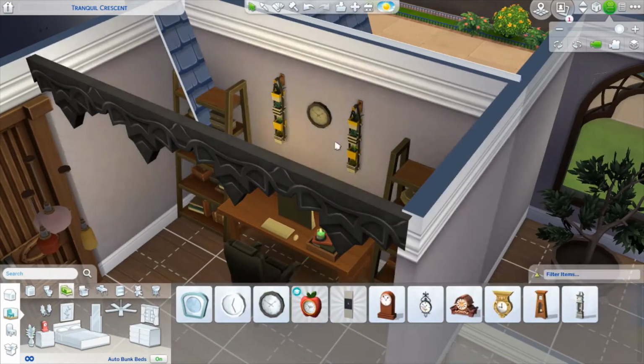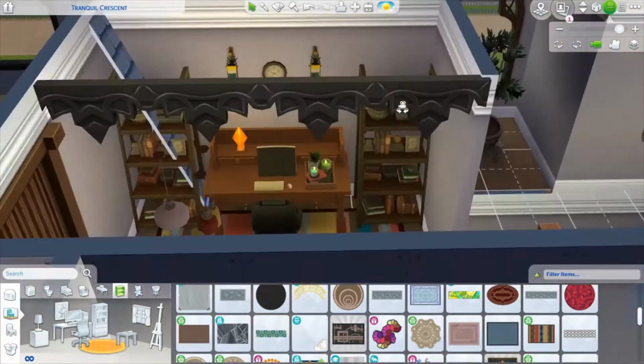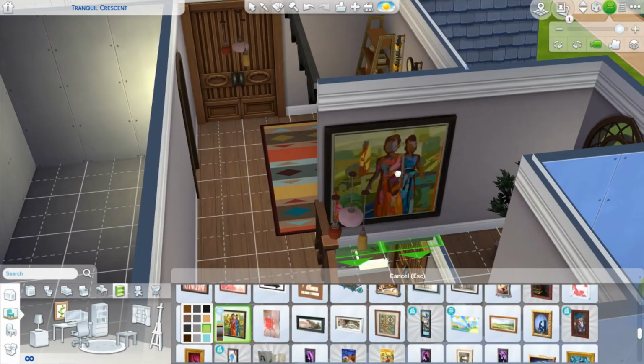Now I'm working on the little study for the upstairs area, and I actually really like the way it looks. It looks very homey and cozy, which was really nice because usually studies look all serious, but this somehow looked very endearing. I moved the roof a little bit because it was clipping through the wall, so I removed that.